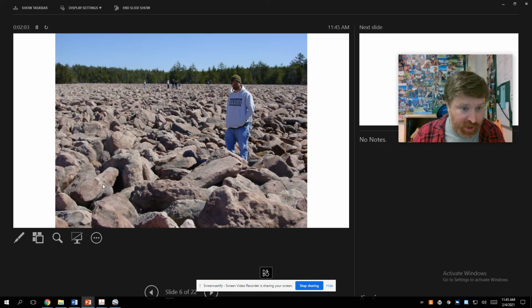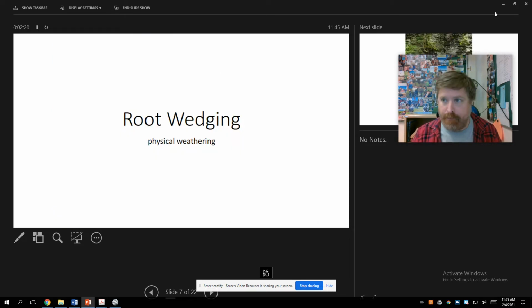But frost wedging, I mean, all the boulders are the same. So these weren't brought in from anywhere else. Like if you go to the Cobble Beaches by Rudy's, all the rocks are different because they were all carried here by glaciers. This is all the bedrock that was in place. It's just been pulverized by frost action, by freeze thaw.